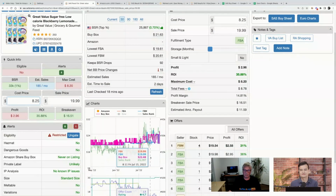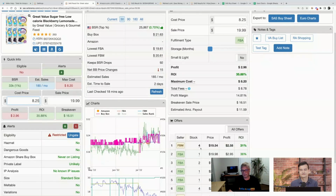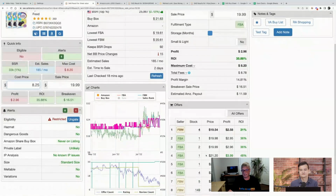We generate our own charts from Keepa data. So you can look at historic sales and historic prices, and say with this one, okay, there's only 4 in stock at 19.54, 1 in stock at 19.98. So what happens if I match these, say go for the 24.99? If I just tap on that price here, it'll automatically put the price in the profit calculator and recalculate everything for you. Oh, that's a cool shortcut.